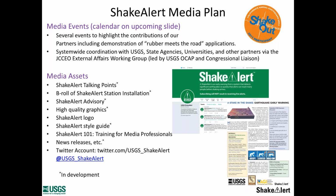We also have other ways of getting involved with ShakeAlert. We're out there to find more partners in a whole number of areas, including our communication, education, and outreach enterprise. We have an array of really excellent folks working with us from across the agencies, but we know that ShakeAlert will only be effective if we have wonderful partners like the ones we've already engaged, and also many of you who are interested in joining us.